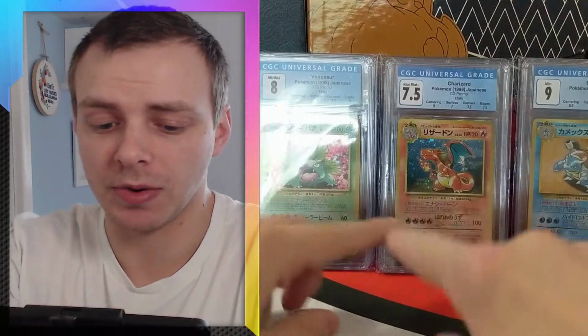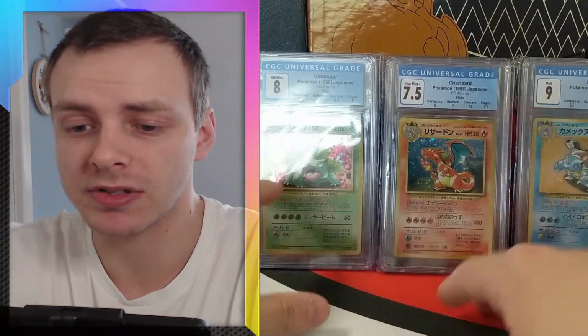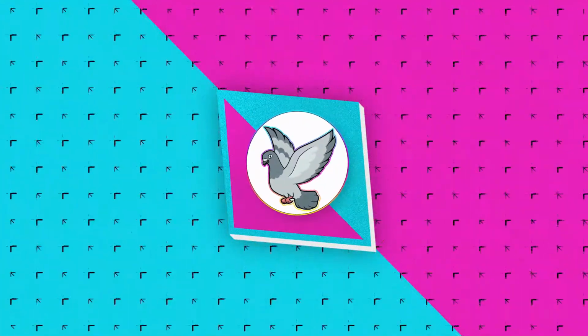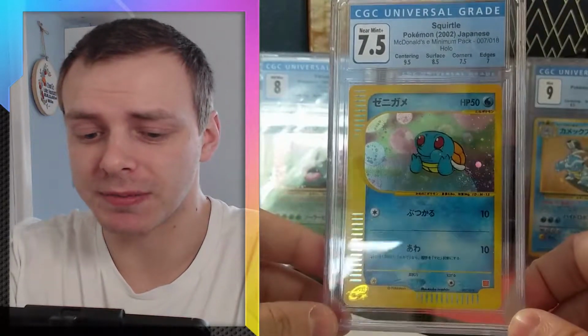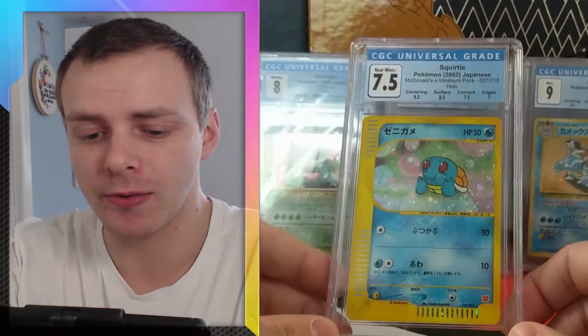And I love these three artworks because they are the Game Boy artwork. They were the game cover artwork. So Venusaur's obviously green in Japan, and Charizard and Blastoise are red and blue over in English. This card is one of my favourite artworks of all time. It's a McDonald's promo as well, which baffles me because it is such a nice card. It is Squirtle blowing a bubble in all his cuteness.